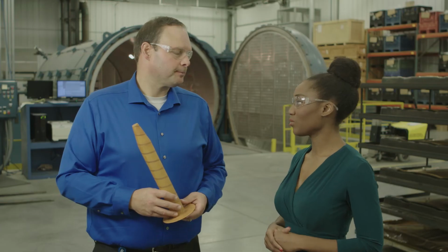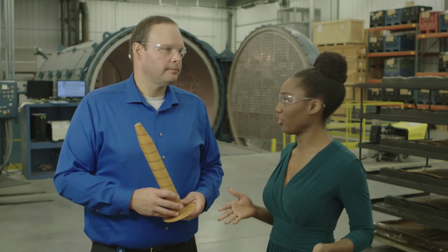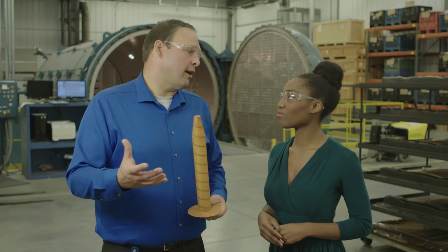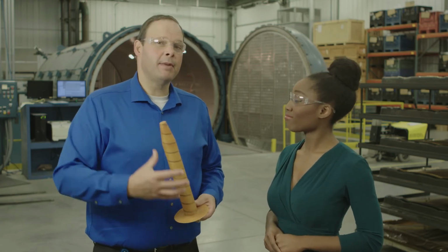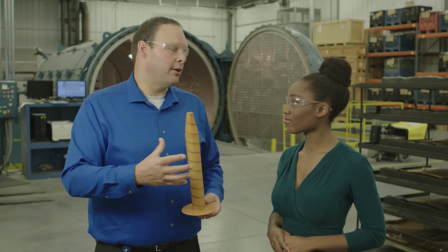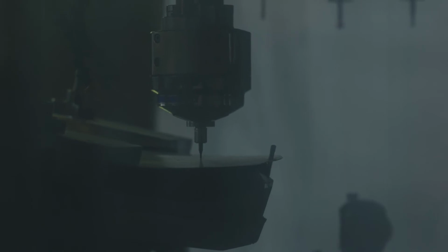Wow, that's really cool. So what kind of education would I need if I wanted to come and work in the production area? So you can get started in our production area basically with a high school diploma. You don't need much beyond that. We will train you to do all the things that we need you to do in the way that we do them here at Royal.